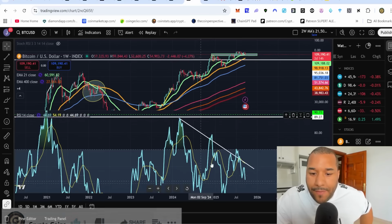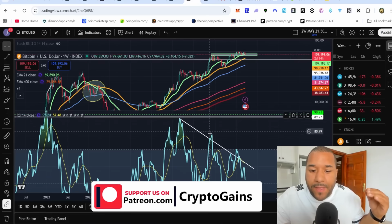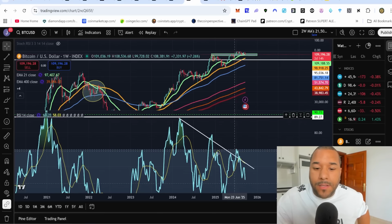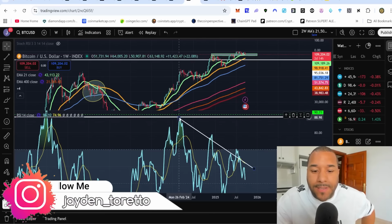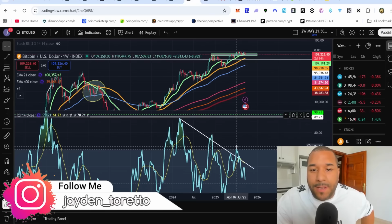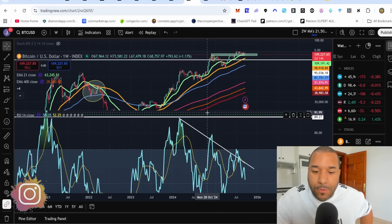Since then, we have had price go higher, but the excitement hasn't been there. New money hasn't really come in. So it's basically the same money that we've had since here, and it's just been rotating out different coins. Everyone's trying to decide what they think can do well, and that's what we've seen.